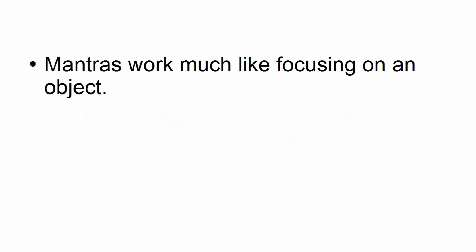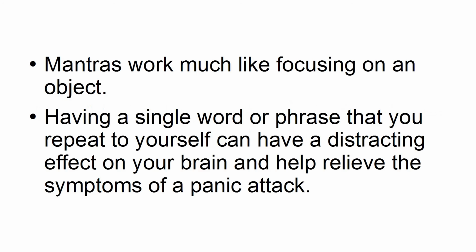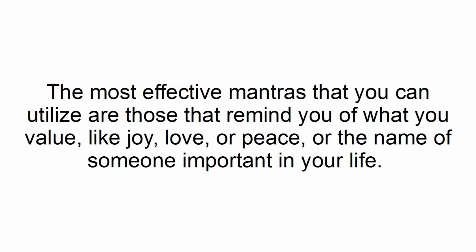Repeat a mantra. Mantras work much like focusing on an object. Having a single word or phrase that you repeat to yourself can have a distracting effect on your brain and help relieve the symptoms of a panic attack. The most effective mantras that you can utilize are those that remind you of what you value, like joy, love, or peace, or the name of someone important in your life.